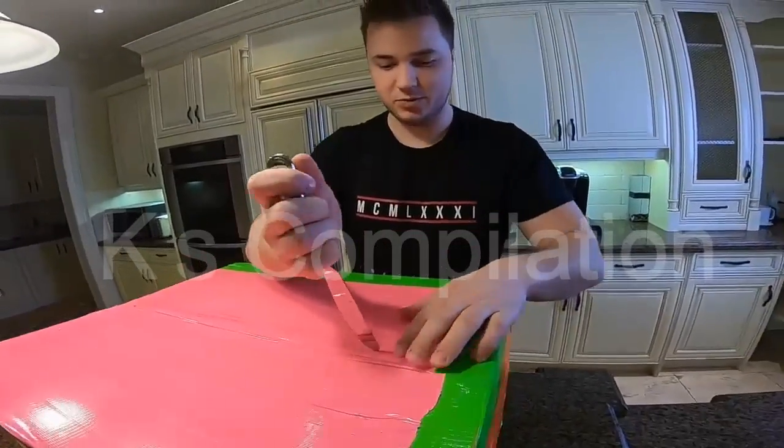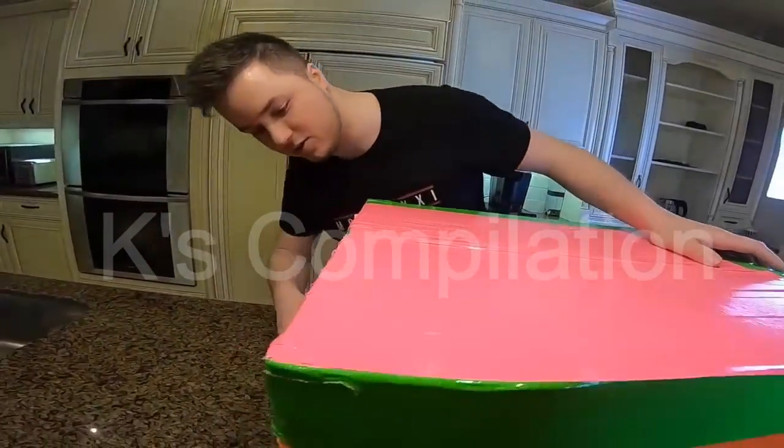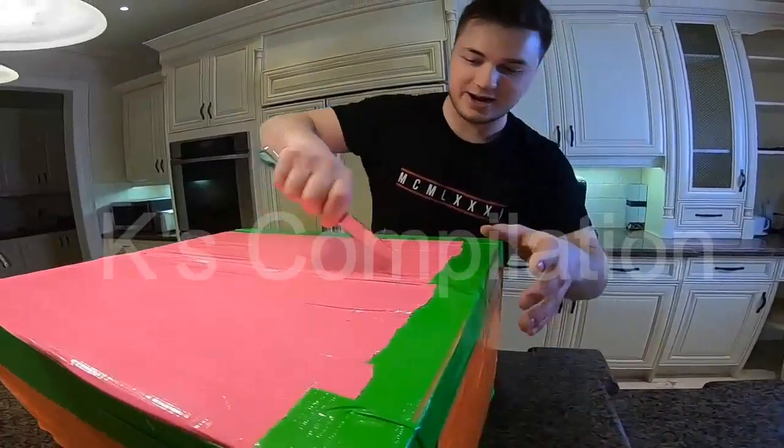Good thing I've got my trusty and handy butter knife. Probably not the optimal thing, but we cannot find our box cutter, so there's not like an opening on this, right? Like you don't go in here or something. I hope there's nothing in here I could hurt.